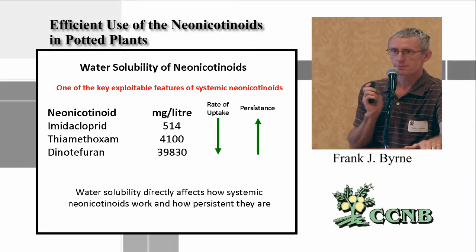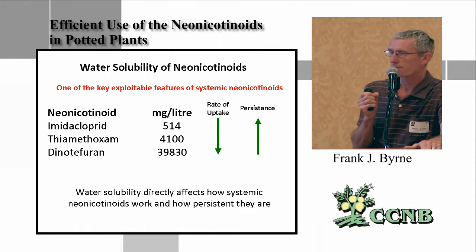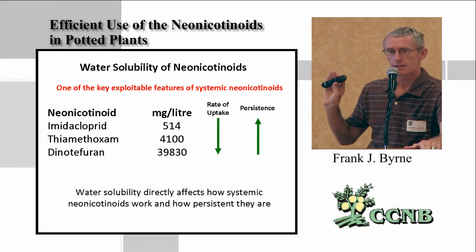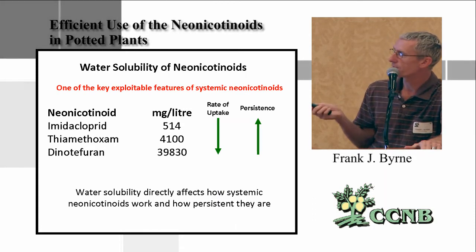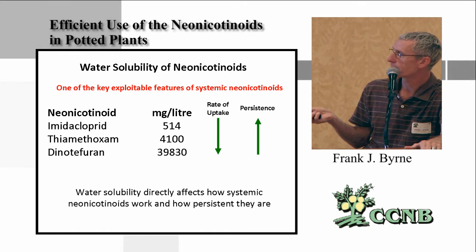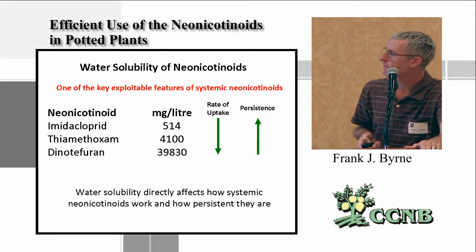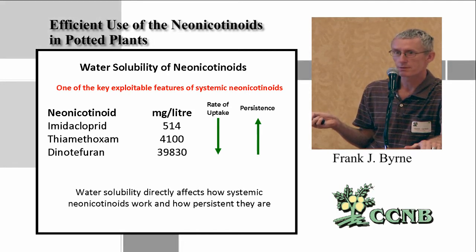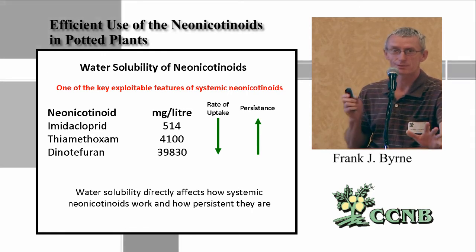Okay, but I want to talk just a little bit about the water solubility of the neonicotinoids now, and this is one of the key exploitable features of the systemic neonicotinoids, and one that I'll show you some data to demonstrate what I mean by that. These are the water solubilities of the 3 insecticides that I mentioned. So we have Admire Pro, Flagship, and Safari, for those of you that are more familiar with the trade names. Essentially, imidacloprid is the least soluble of those 3. You can dissolve half a gram of material just about in 1 liter of water, versus up to 40 grams of dinotefuran in the same volume of water. So it's quite a considerable difference between the 2.